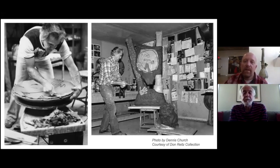Yeah, I went back to this image because I love it. It shows Don working on these Sarah series works, but also you can see all the drawings pinned up to the studio wall that Sarah had exchanged with Don, and he's using these as reference as he's working on this more narrative body of work.